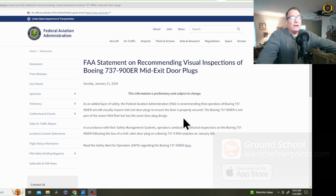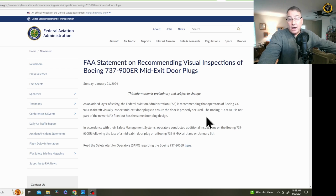As an added layer of safety, the FAA is recommending that operators of the 737-900ER, now, these are not the MAX versions of the 737, these are older 737s, visually inspect mid-exit door plugs to ensure the door is properly secured. The 737-900ER is not part of the MAX fleet, but has the same door plug design. In accordance with the safety management systems, operators conducted additional inspections on the Boeing 737-900ER following the loss of the mid-cabin door plug on the 737 MAX airplane on January 5th. And apparently, they found some loose bolts.